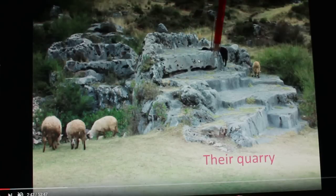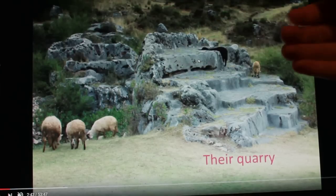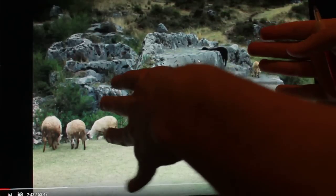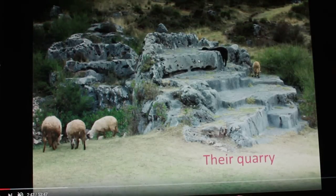A perfectly smooth block. They haven't bashed these into shape. They've just cut them. And not only have they cut them, but they've also managed to carve out a nub and then remove the rock. It's as if they had just extracted rock straight from the cliff, as if they were cutting butter with a knife.